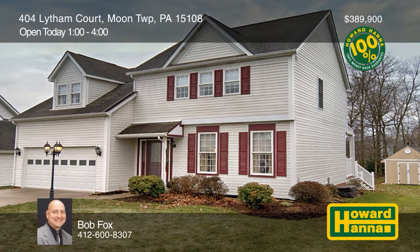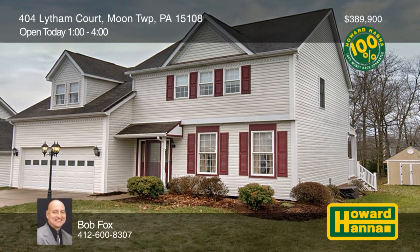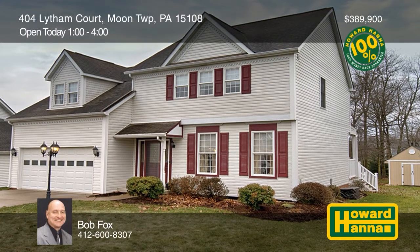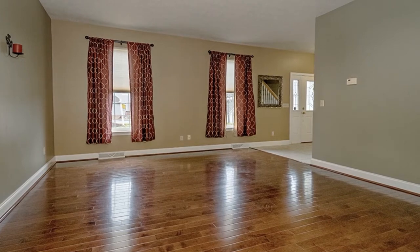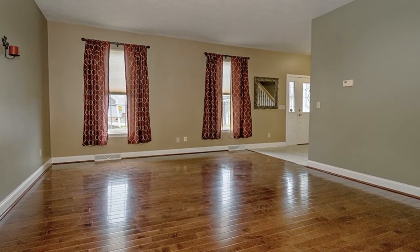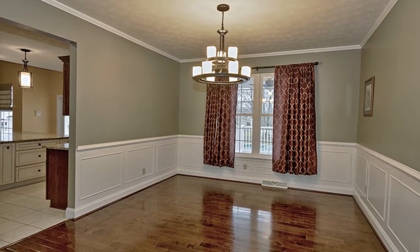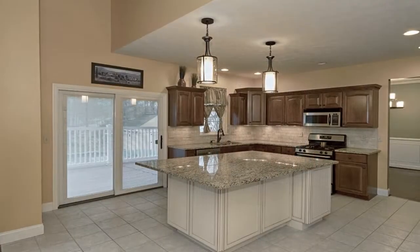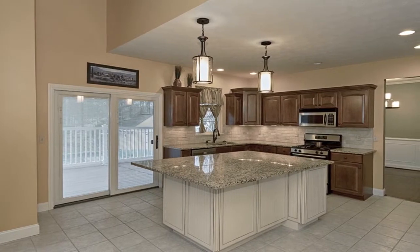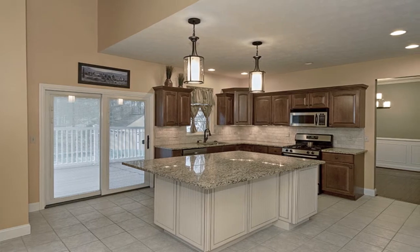A cul-de-sac in Moon Township sets the stage for this four-bedroom, three-and-a-half-bath residence on the market for $389,900. Rich hardwood flooring welcomes you to the living room, and a 100% money-back guarantee can provide peace of mind. Crown molding, chair rail, and picture frame wainscoting contribute to the atmosphere of the formal dining room.